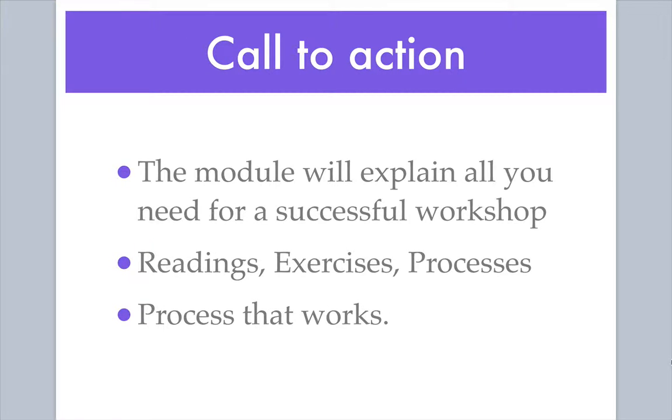So my call to action is that the module will explain all you need for a successful workshop. It has all the readings, the exercises and the process, and it's a process that works. I've had many successful clients go through this process, this workshop, and I hope you have a similar success.